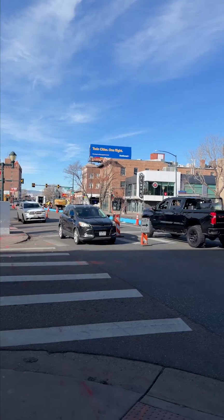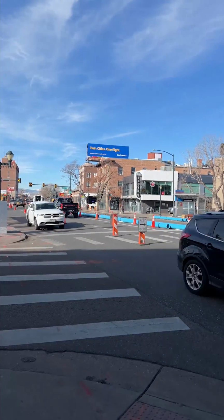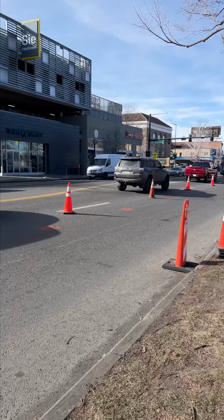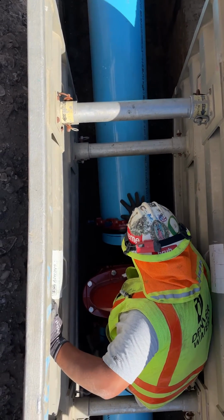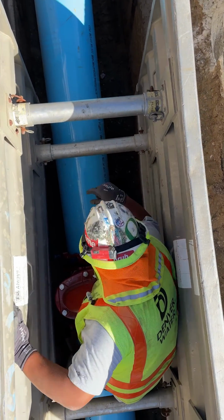We get a lot of questions about the impact this project will have on traffic and businesses. We typically work in 2-block increments between 8:30 a.m. and 8:30 p.m. Monday through Friday. On occasion, we'll have to work outside those hours or on weekends to minimize impacts to the community.